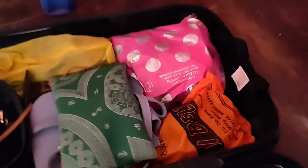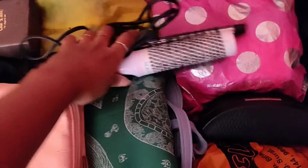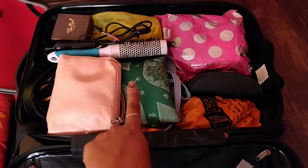What I'll be keeping here is my sling bag. Put my pouches, which is, of course, my cosmetics, my makeup, my jewelry box, sunglasses in here safely. These two also in here so they fit properly. So that's done on that side.